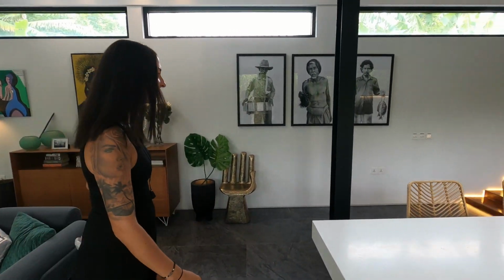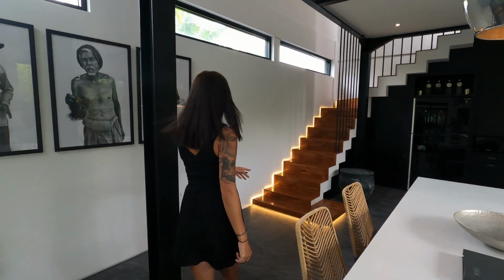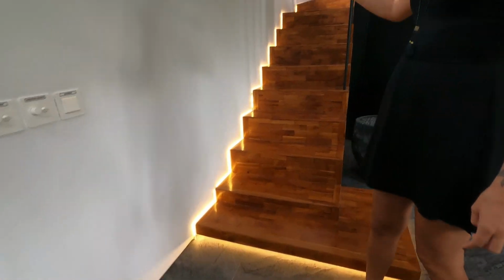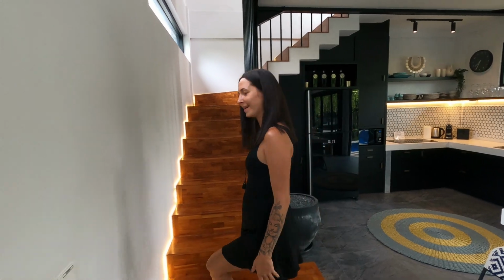Okay, let's go upstairs. We have stairs leading to a second floor, which has some LED lighting. Super cool. I bet it looks amazing in the evening.